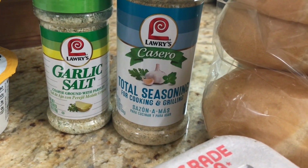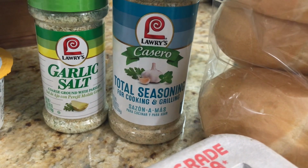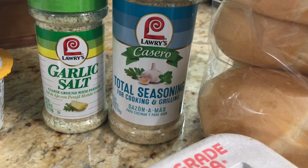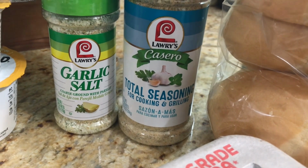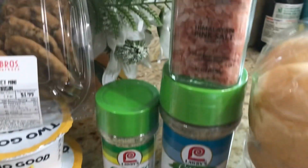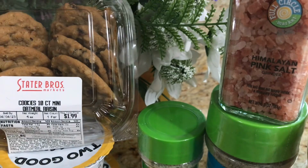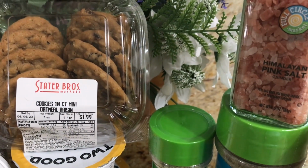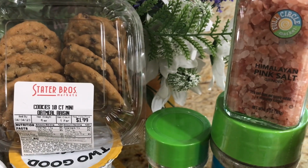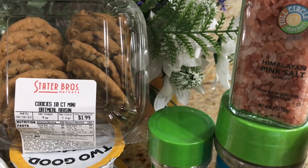And I bought a new seasoning today that I've never used, Total Seasonings for cooking and grilling. I don't know if I'm going to like it. We'll have to give it a try. But it's a new seasoning, and I was out of garlic salt. And I bought some pink salt. I was also out of that. So I bought a lot of things we were running low on or out of.